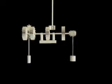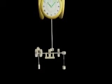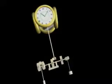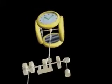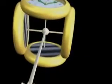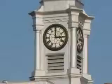Another set of gears, bevel gears, rotate a long drive shaft that extends up to a hub at the center of the 4 clock faces. A set of bevel gears in the hub drive 4 rotating shafts that control the movement of the hands on each face of the clock. Let's take a look at the mechanism in this clock tower.